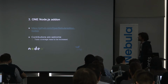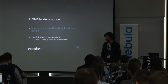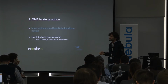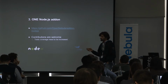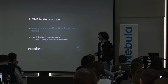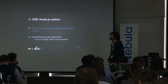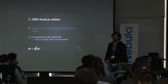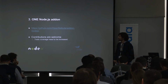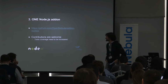The third point was the Node.js add-on. Basically, we need to integrate with OpenNebula using its API. So we developed a wrapper or a driver, in Node.js, that implemented all the endpoints from the API, which we used in Janitor and all that stuff. I have not checked the last version, but I think 0.12 implemented all the endpoints. Test coverage really needs some love. So if someone wants to help, it's welcome.